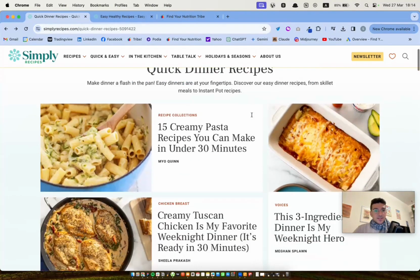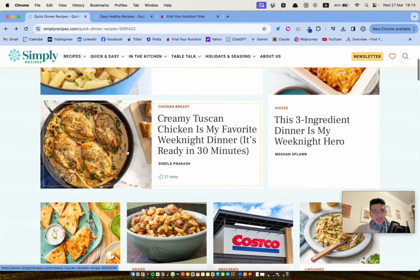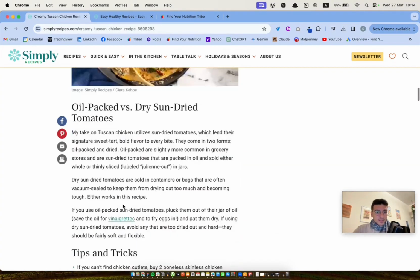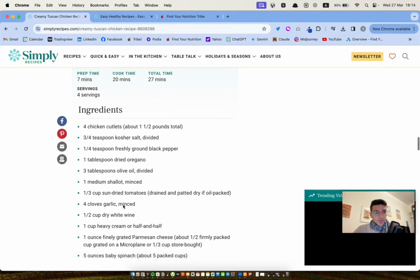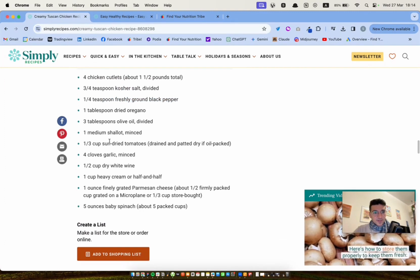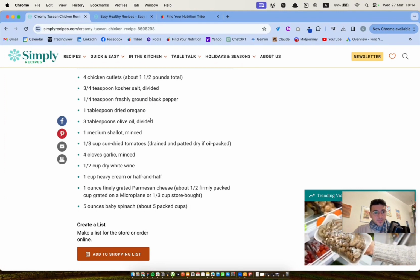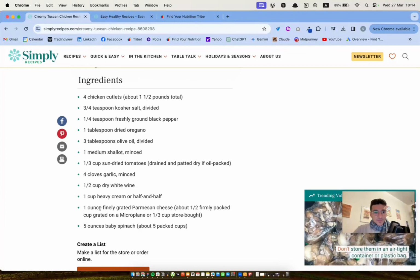But let me just get into the recipes. So, creamy Tuscan chicken. Let's see this recipe. It looks really good. Let's look at the ingredients. So we have chicken, great, salt, great, pepper, oregano, olive oil. This looks to be a really good recipe if you have prediabetes. There are no ingredients you really need to avoid here.